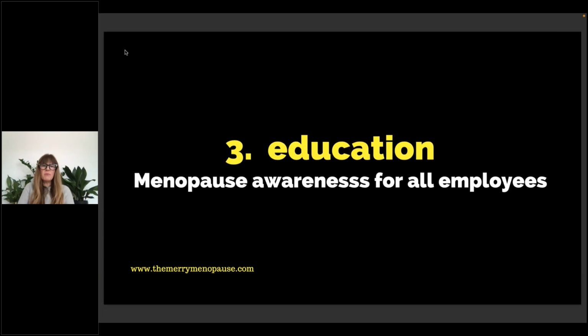How can you create a menopause-friendly workplace, an environment for safe conversations? How can you remove stigma and gendered ageism? By providing information that breaks down taboos. Education for all employees, regardless of gender, is essential so everyone gets a greater understanding of menopause and its impact. And ideally, it should start from the top down with a senior leader of any gender championing the support.